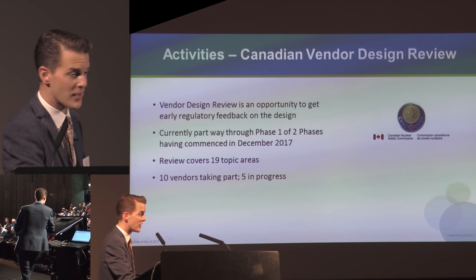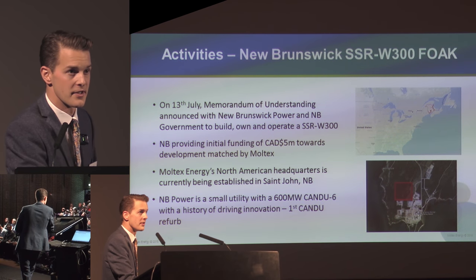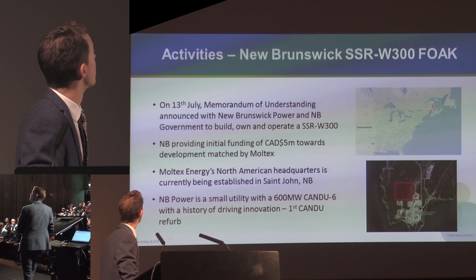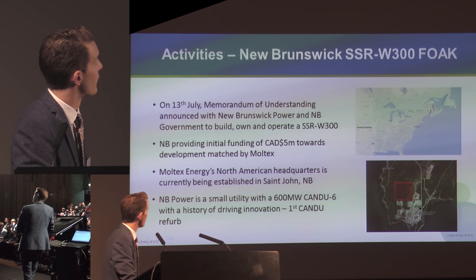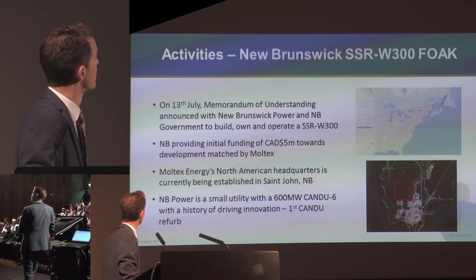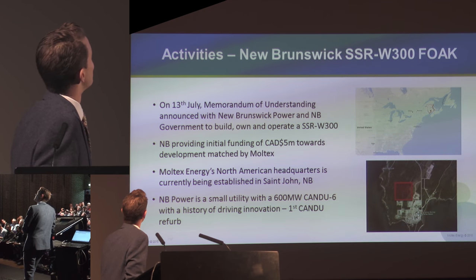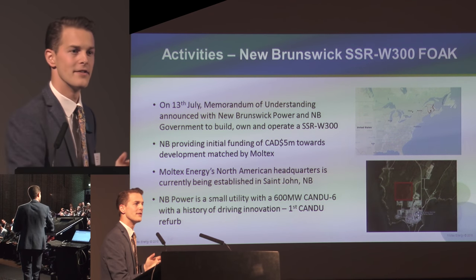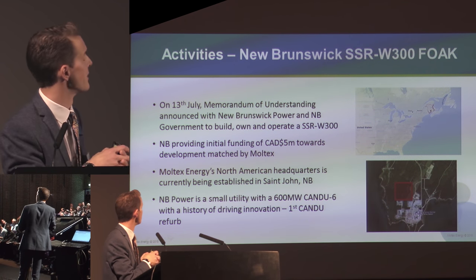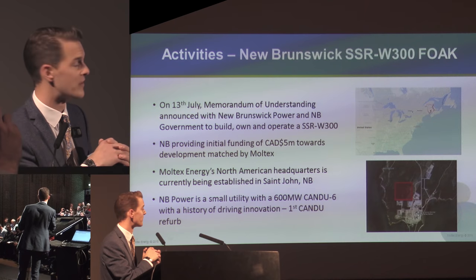And that really serves as a basis for the next slide, which is our announcement this year that we've signed an MOU with a provincial utility, New Brunswick Power, who are on the Atlantic coast, if you're not familiar with Canadian geography, to own and operate the first of a kind stable salt reactor. And it'll be the 300 megawatt equivalent Wasteburner. We're rightly very, very excited by this. New Brunswick are providing an initial funding. We're match funding that effectively.